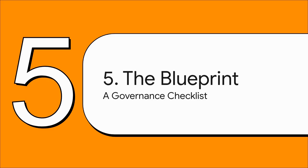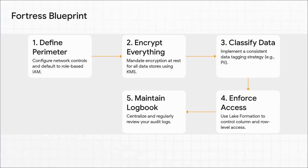Okay, so we've designed our fortress layer by layer. Now, let's pull it all together into a clear blueprint that you can take and use to build your own. All right, here it is, your 5-step blueprint for an impenetrable data fortress. 1. Define your perimeter. That means locking down network controls and making role-based IAM your default. 2. Encrypt everything. No exceptions. Mandate encryption at rest for everything using KMS. 3. Classify your data. Get a consistent tagging strategy in place for things like PII or confidential data.